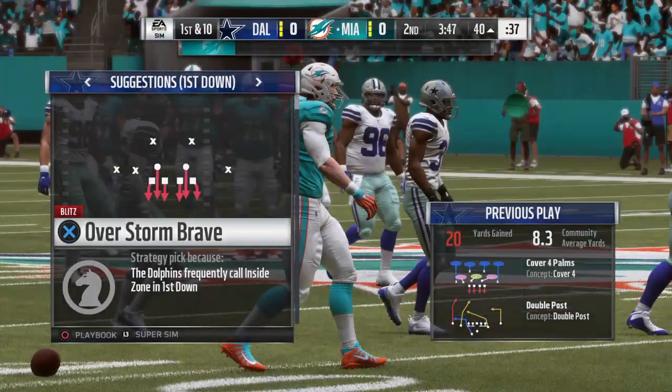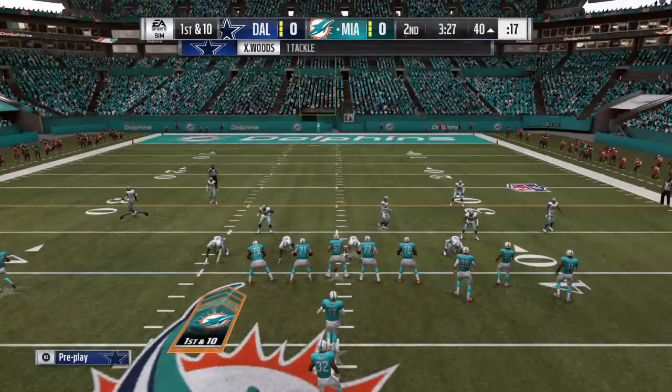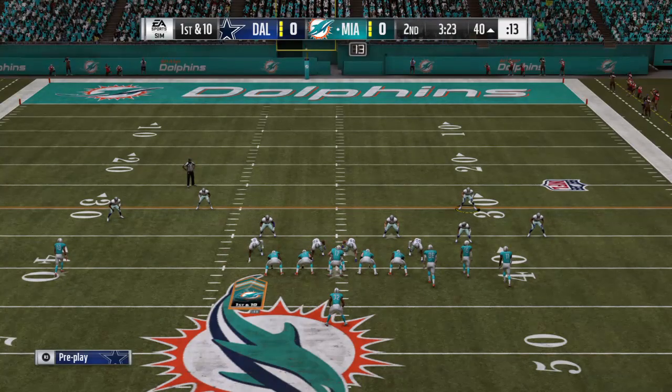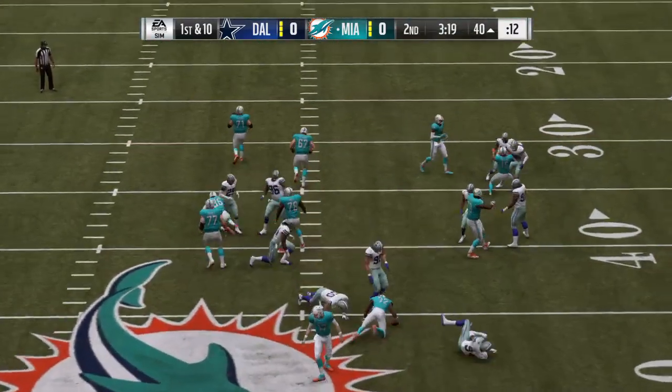It's a gain of 20 and picking up the 1st. The goal for any offense versus his own defense, find the holes where guys are available and put the ball on the receiver before any defender can step up and fill it. They did it well there.